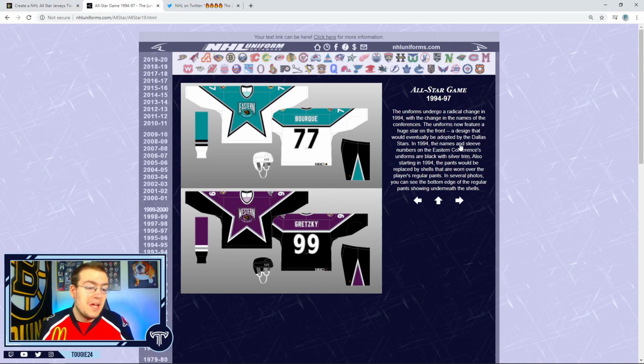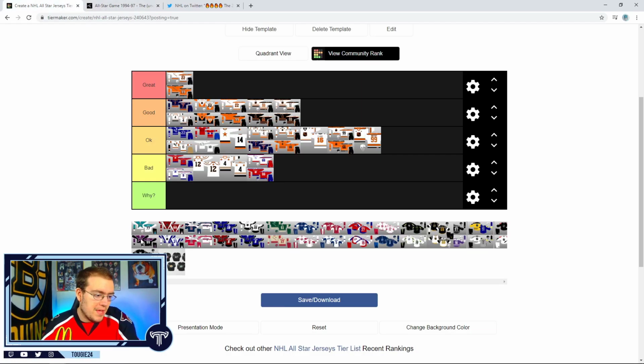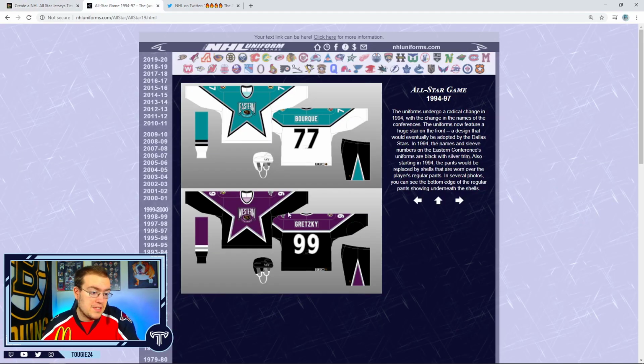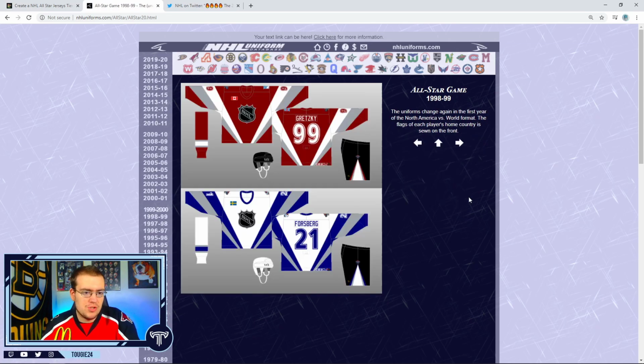But then 94 to 97. You knew that these were coming. And you knew that they were going into great tier. If anything, there should be a tier above great tier, because they deserve to be in their own class. And really, they deserve to be called more than great. These are the best All-Star jerseys ever made. By far. And I find it kind of ridiculous that since 1994, we're approaching 26 years now, you haven't topped these. Just tremendous.